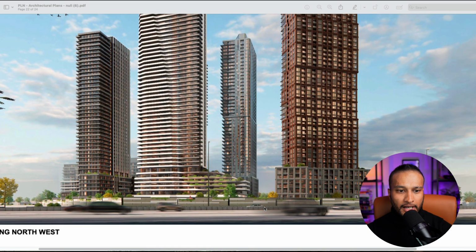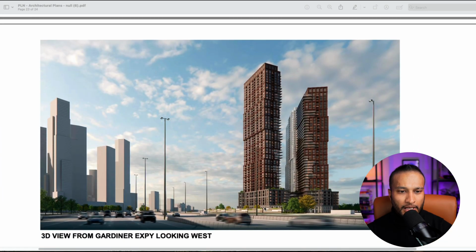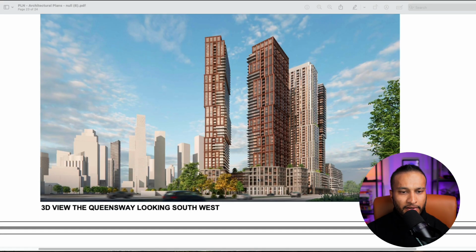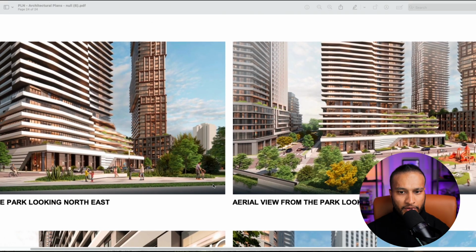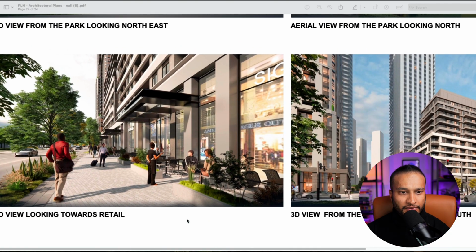Here we're looking northwest to the towers. And this one we're looking west towards Mississauga. And then you've got another rendering here looking southwest. Very interesting designs of the building here. And then we got some more renderings. It looks like a lot of green space and sort of kids' playground and playing area, which is nice. And some more renderings of the ground floors.